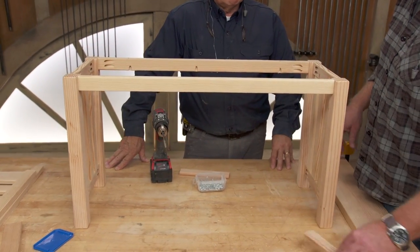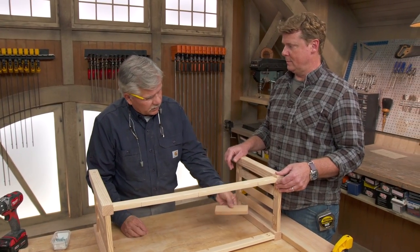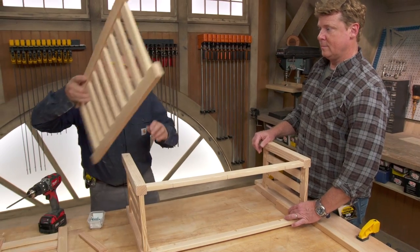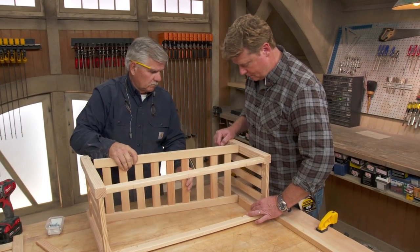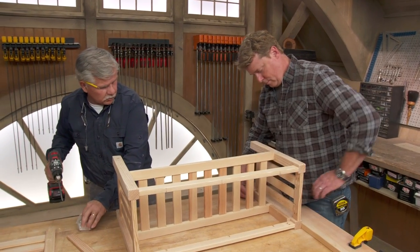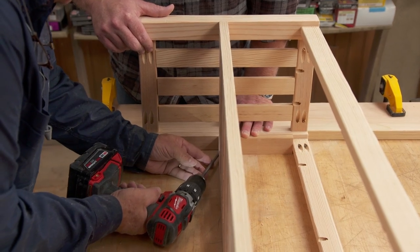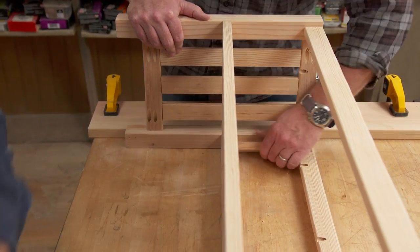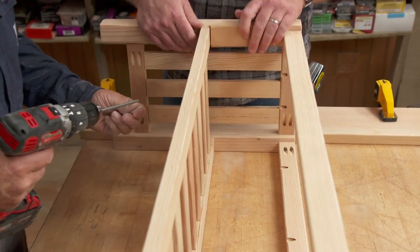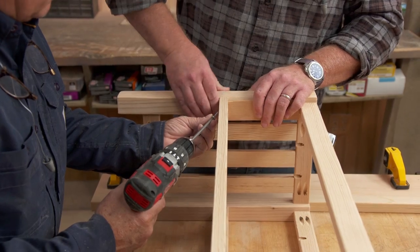All right, so now we're ready to set our shelf right up here. I set a gauge block, put it down like that. Put our shelf in it, and against it lightly. Put a couple of screws in it and move our gauge block. All right, take the block out and move it up. Ready? Ready.